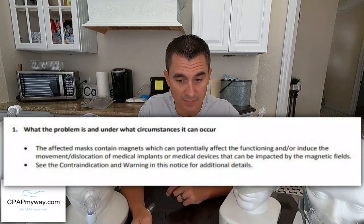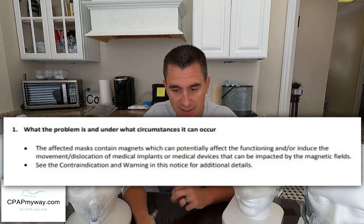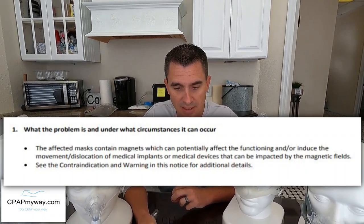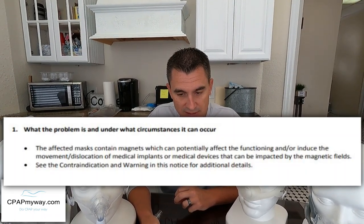So what the problem is and under what circumstances it can occur. The affected masks contain magnets which can potentially affect the functioning and or induce movement or dislocation of medical implants or medical devices that can be impacted by magnetic fields. See the contraindications and warnings in this notice for additional details. Again, I've got that linked in the blog below, so you can read through there, it's a long list.